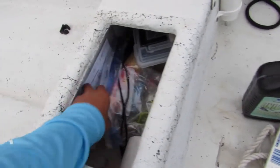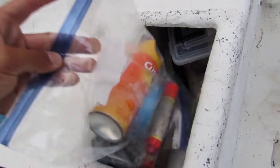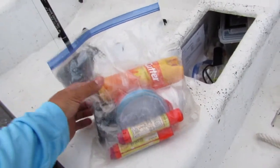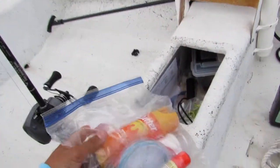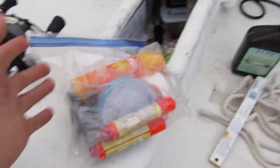Okay, so as you can tell, it's wet. This is not a dry box, so I have everything inside Ziplocs, because as you guys know, Ziplocs are usually waterproof, except for this one. It's wet for some reason. But anyways, in this bag I just have an LED light that has a suction cup, so that if I ever get caught at night, I could put that thing on the motor or up front, so that way people can see me when I'm running.